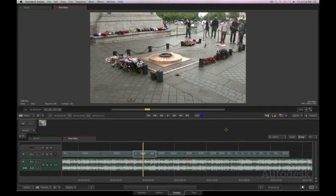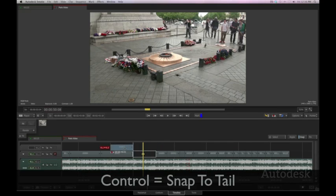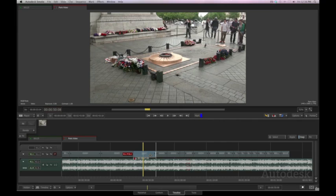Deselect all. One more modifier key that's important to understand is, let me make sure I have snap on, which it is. If I pick up my clip and I start moving it around, of course it's going to be snapping. As I said, notice that it's the head of my clip that I'm manipulating and moving that is snapping. If I need the tail frame to snap, I can hold the Control key, and now I'm going to snap my clip that I'm manipulating by its tail frame. So holding the Control key while manipulating your clips with snap on is going to switch the snapping to be the tail.